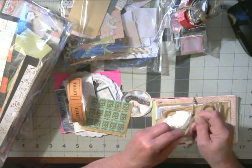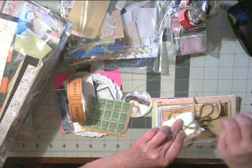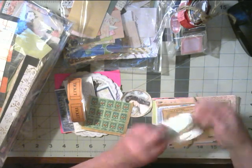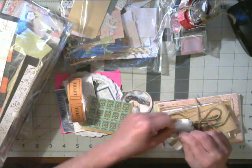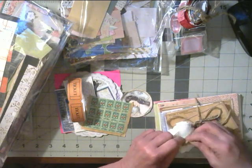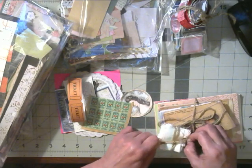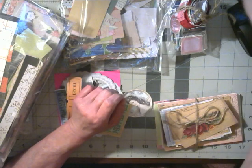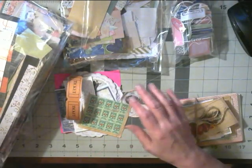Y'all been with me this long, you can hang on because I got a whole bunch more goodies to go. A whole bunch. Okay, there we go. We gotta put this in the already looked at pile.